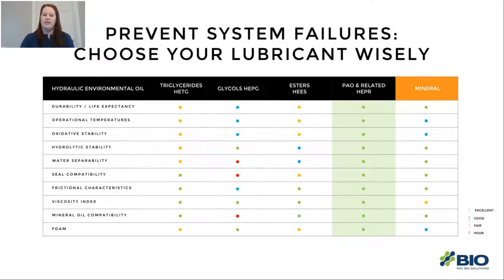Also, from the water standpoint, PAGs are miscible with water. So once that water gets in the system, it will not come out very easily, if at all. So this can cause rust and other corrosive things to happen within the system.